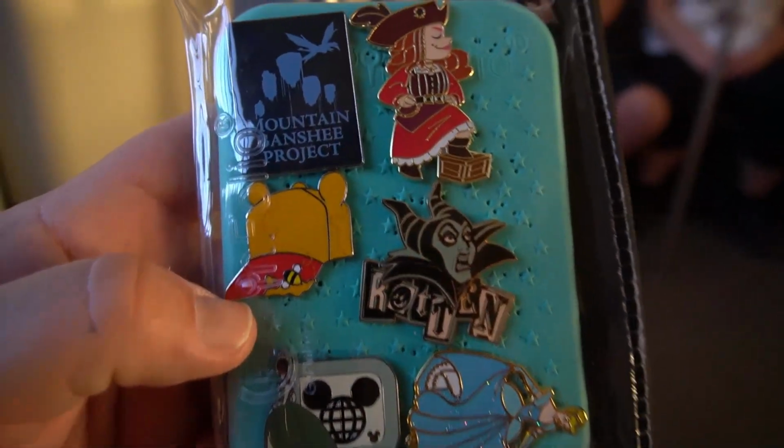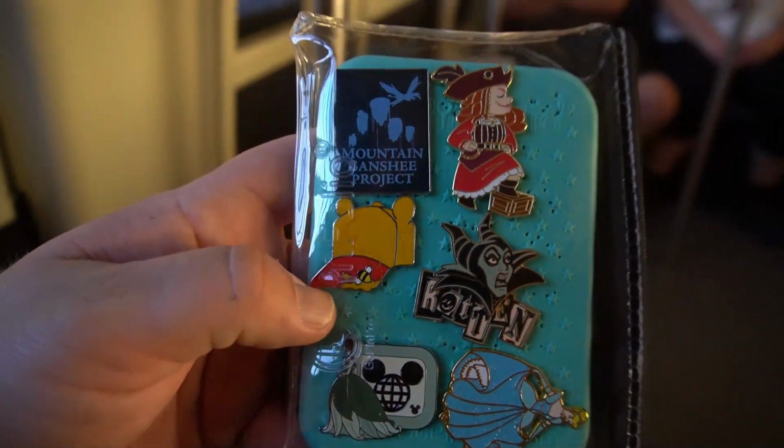So overall, it was a wonderful day here at the Magic Kingdom. Lots of fun with pin trading. Got to get some new pins, see new pins, and overall, just all the pins at Disney.